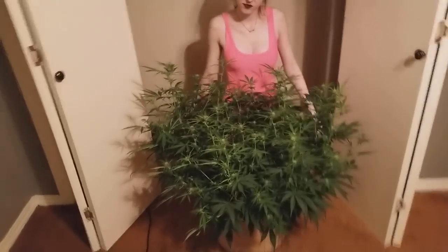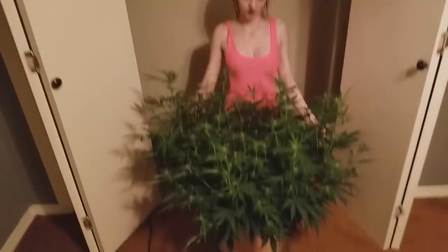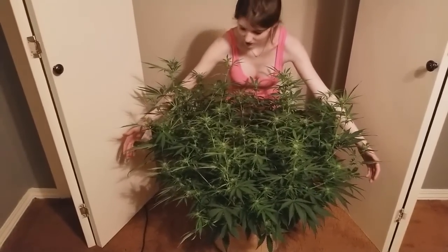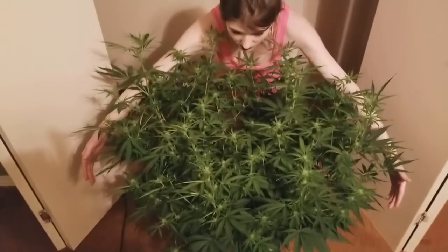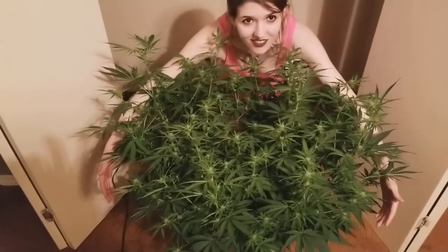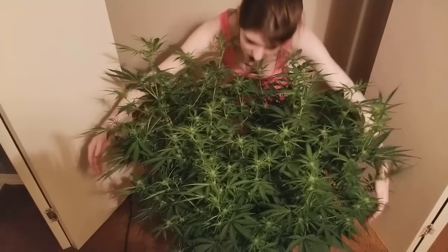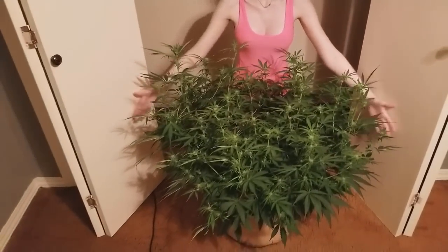I turned the light off right now. I just have it in this little closet for right now. But I just want her to wrap her arms around this thing for you to see how big it is. Look at that thing. This is huge. As long as those buds fill out nicely, it's going to be a nice, big plant. I'm looking forward to seeing how big it gets.